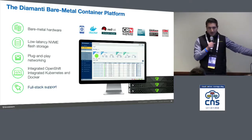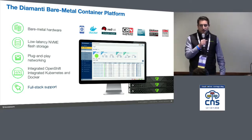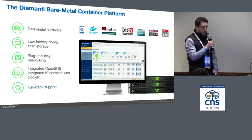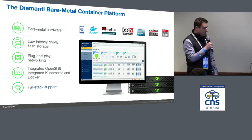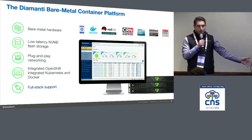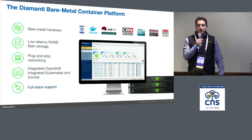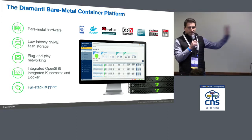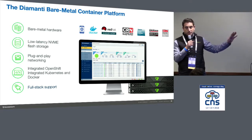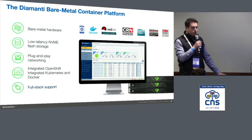Essentially, we saw this as a huge challenge. Actually, there are 3 challenges that we solve with Diamanti. The first, obviously, is building the container stack from the ground up. So we offer a hyper-converged appliance with compute, network, and storage. We ship with unmodified versions of Docker and Kubernetes. Essentially, you rack this in your data center, connect it to your layer 2 switch, and you can deploy your containers in 15 minutes. It is literally that simple.